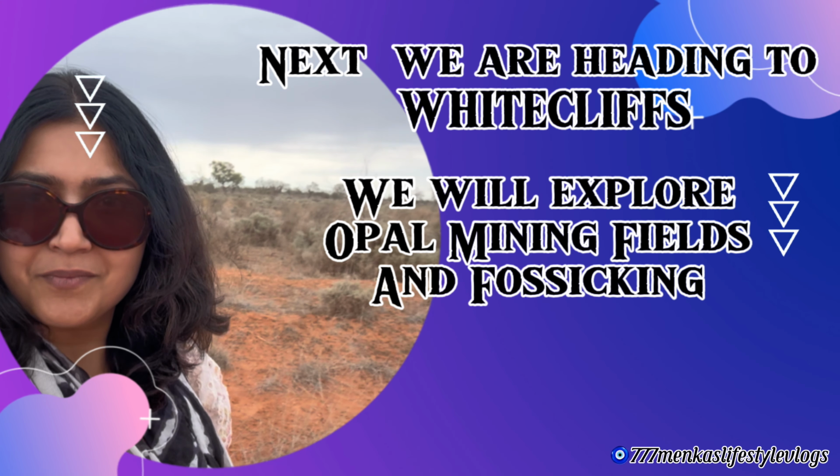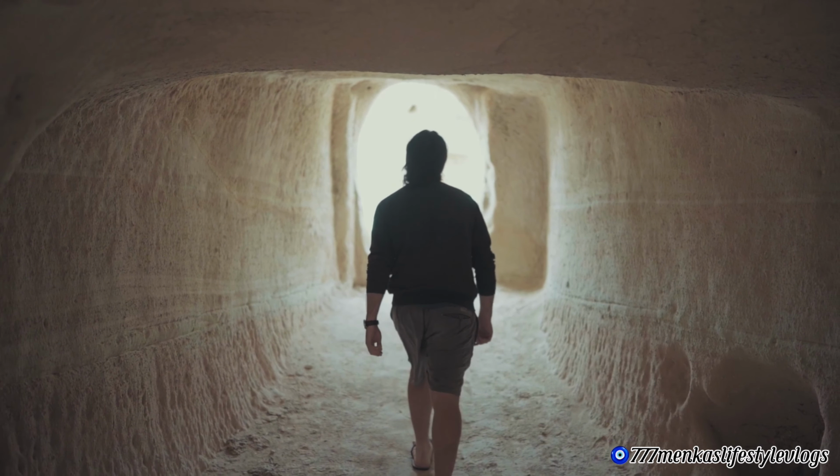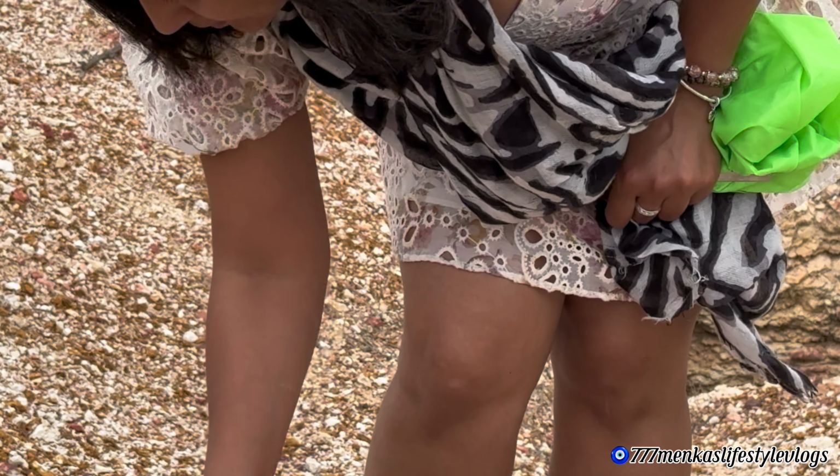Next, we are heading to Whitecliffs and we will be exploring opal mining fields and fossicking. Everyone, today is day 4 and we're going to stay in Dubbo. On the way to Dubbo, we're going to have a stopover in Whitecliffs, where people have made underground houses. There are a lot of opals, and you can do fossicking. We couldn't do it yesterday because the weather was very harsh, and today it's very cloudy and the weather is good. So hopefully things are open and we can explore some fossicking, and then we'll have a stopover in Dubbo before we head back to the city.